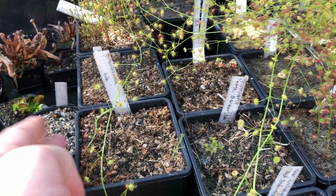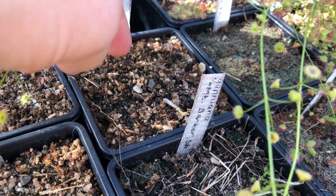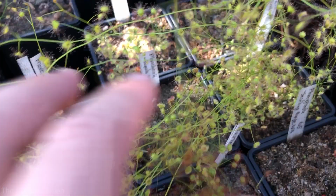Over here we have something. The tag is broken, I don't know what it is exactly. And there's a Modesta, whose little growth points have died for whatever reason. Should come back. Planconii down here, same thing, nothing as of yet.